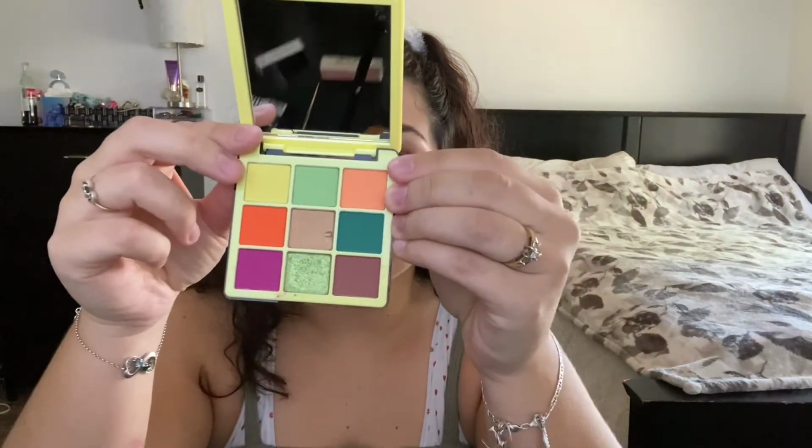So now that I have the brown all in my crease, I am thinking about going in with those two shadows right here, the yellow and the orange, but I'm not quite sure if I should. I'm not quite sure how well it will go with the brown, but I think I'll give it a try. I've got nothing to lose.